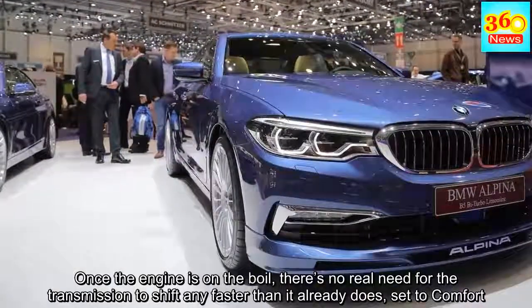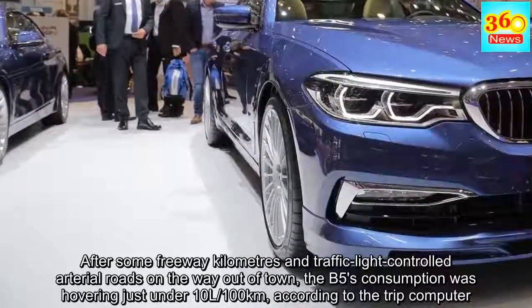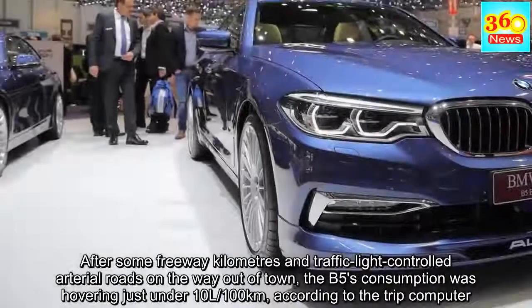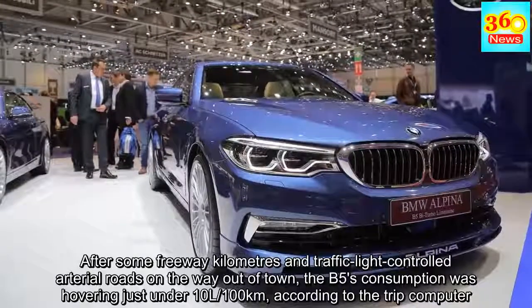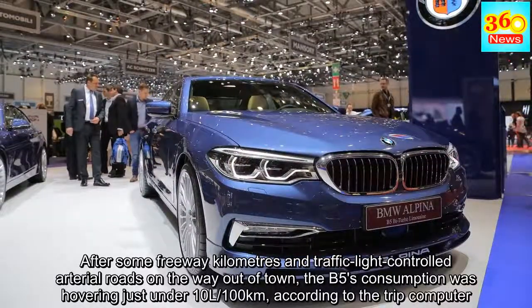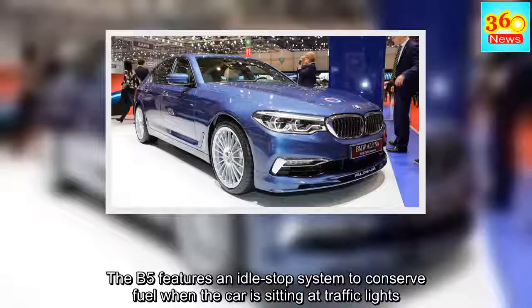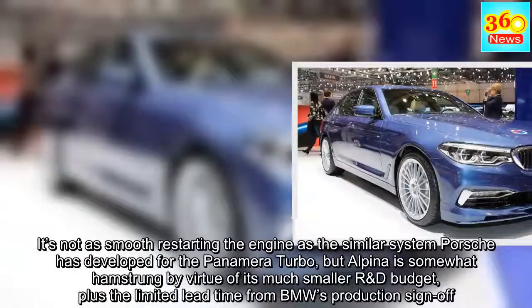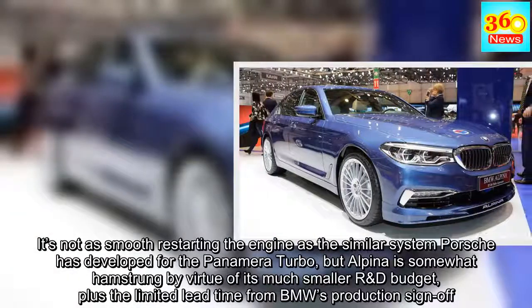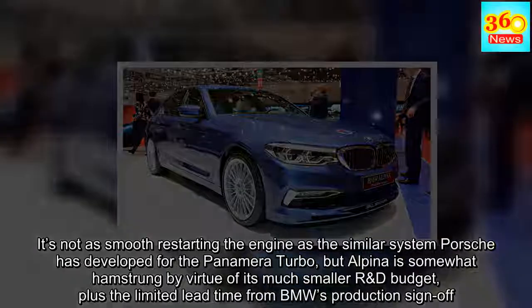After some freeway kilometers and traffic light-controlled arterial roads on the way out of town, the B5's consumption was hovering just under 10 liters per 100 kilometers, according to the trip computer. The B5 features an idle stop system to conserve fuel when the car is sitting at traffic lights. It's not as smooth restarting the engine as the similar system Porsche has developed for the Panamera Turbo, but Alpina is somewhat hamstrung by virtue of its much smaller R&D budget, plus the limited lead time from BMW's production sign-off.